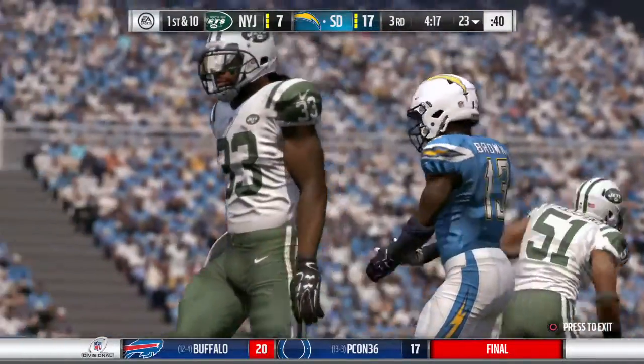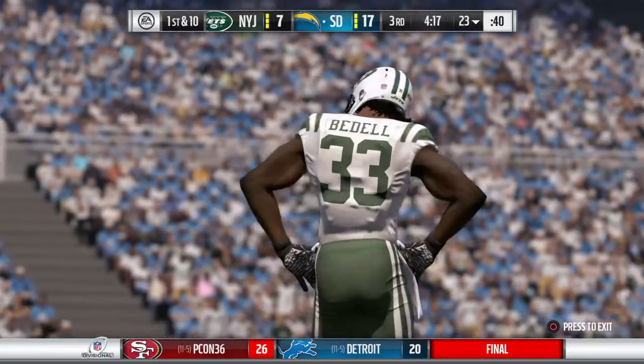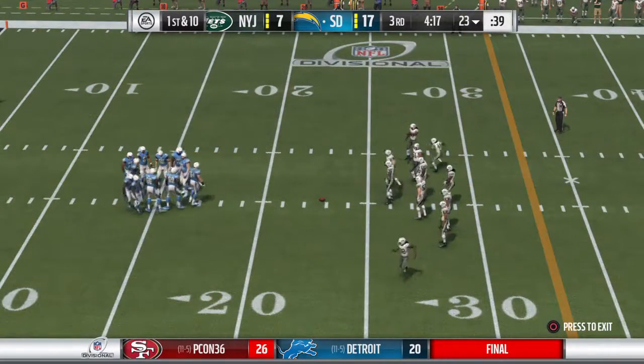Officially, that'll go as a 52-yard punt. Not too shabby. And the offense will come back onto the field for the 1st and 10.